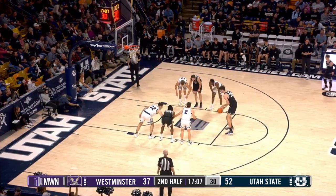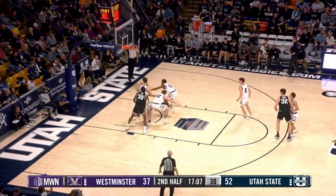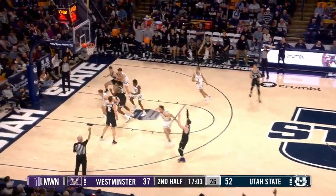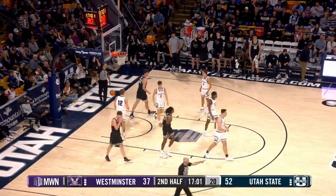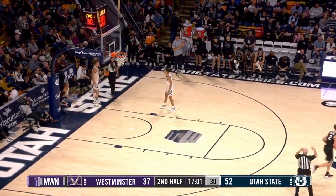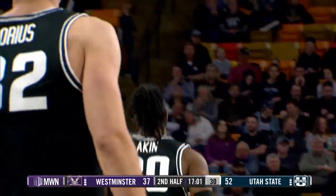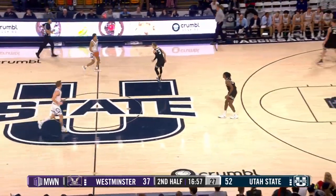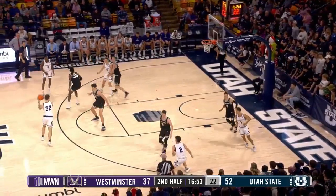Dorius makes the first free throw. One more coming up for Trevin, and it is short, but the rebound brought down by Bairstow. Leaves it for Shulga. He'll take the three, no good. And the rebound, I think they're going to get Akin with the foul, and if so, that's going to be his third. Actually, it's his second, excuse me. It's only two fouls on Akin. 15-point lead for Utah State, 52-37, as Dorius splits those free throws.